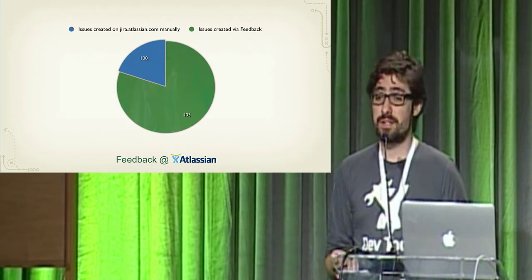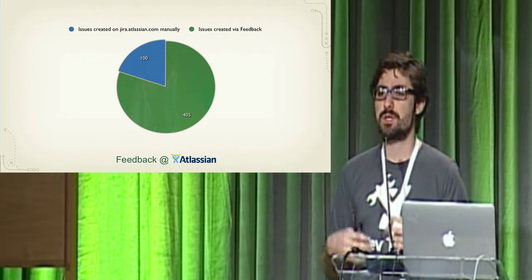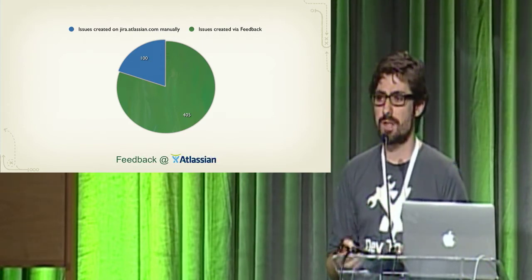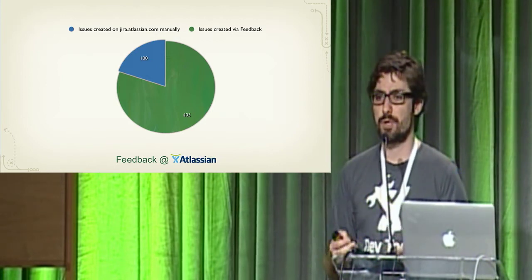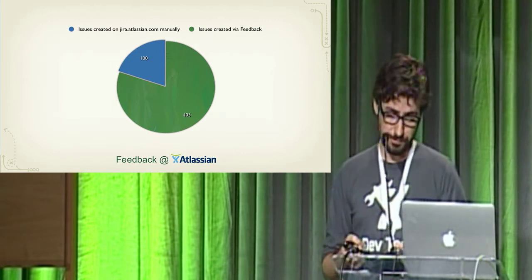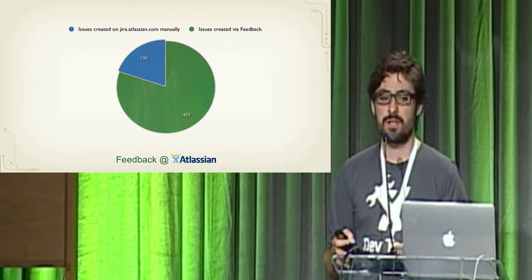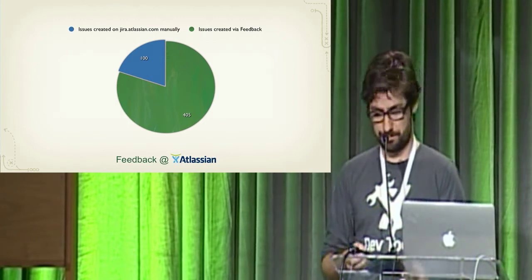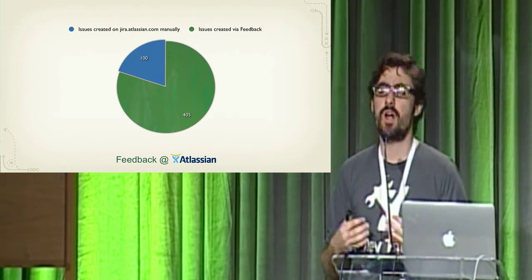Now, we've got multiple mechanisms in Atlassian for capturing that feedback. As you're probably aware, we have the public Jira instance, jira.atlassian.com, and we encourage all of our customers to raise issues there, bug reports, improvement requests, whenever they find something with our products that they want to improve. However, we also have this other mechanism for feedback. And as you can see, it's actually a lot easier and yields a lot more feedback than just creating Jira issues by hand. Now, the pattern in this scenario is one of client feedback.